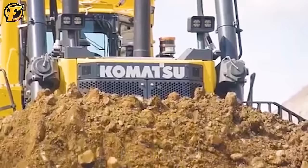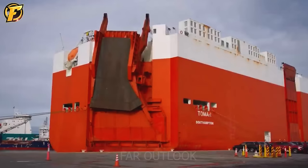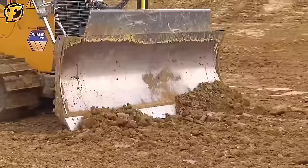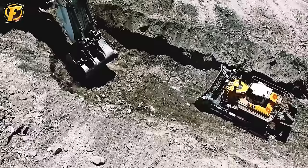World's first PR-776 Litronic is the world's first 70-ton class hydraulic dozer. Hydrostatic technology brings flexibility, efficiency, and fuel economy during operation. Safety is a top priority, with excellent visibility to the front, rear, and surrounding work areas. This helps operators easily observe their work and ensure safety for themselves and those around them.